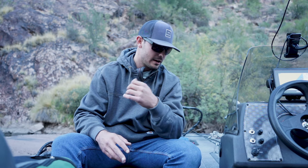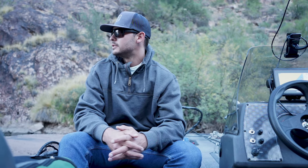Dylan did an outstanding job. I'm really happy with it. I fished at Roosevelt yesterday. We did pretty good, but it's a night and day difference. You have so much room up here. Before, I considered it more of a fishing boat, but now it's kind of like a little mini bass boat. So with that being said, let's get into it and I'll show you what he did.